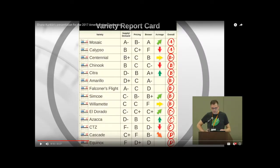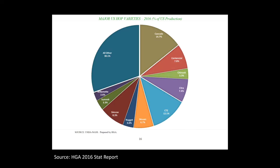Okay, now let's drill into some of the numbers that Shane presented at the HGA for varieties that are relevant to you folks here in the Mid-Atlantic. So what's everybody growing? Well, Cascade, of course, and why wouldn't you? If you look at the HGA's 2016 stat report, you'll see that Cascade production is the highest out of all U.S. varieties. It's ubiquitous in the brewing industry, and it grows fairly well here in the Mid-Atlantic, so obviously it's a good choice for you folks to plant.